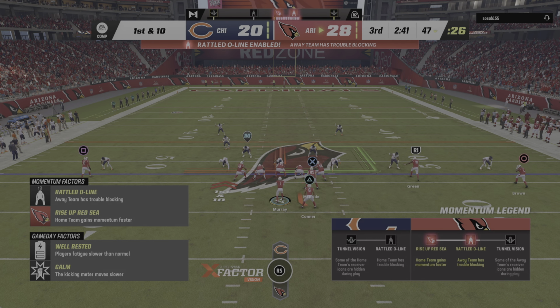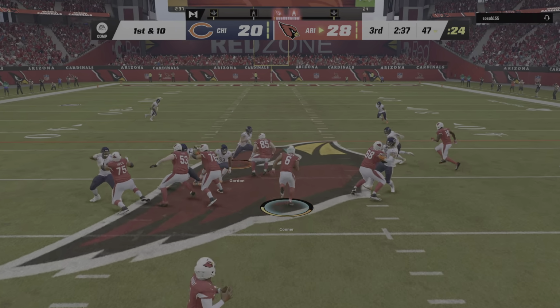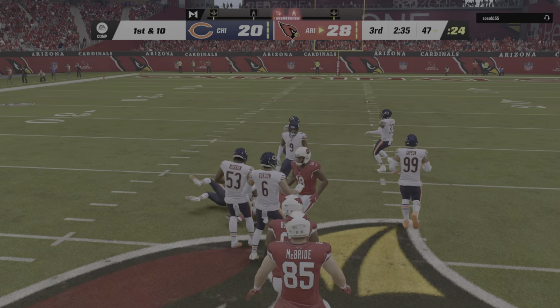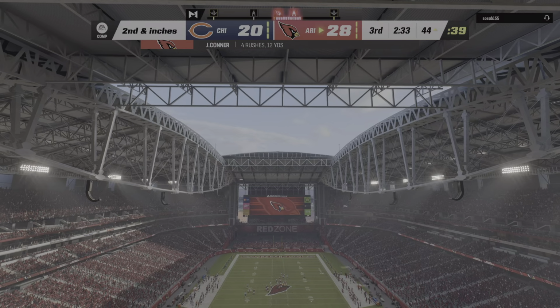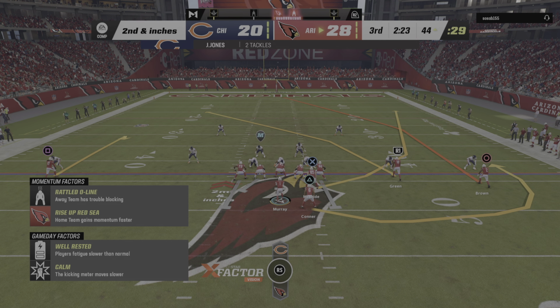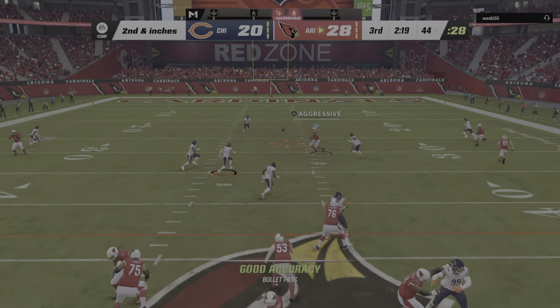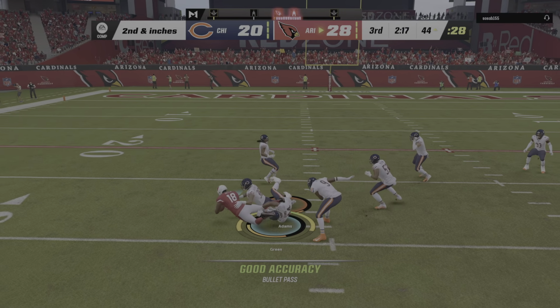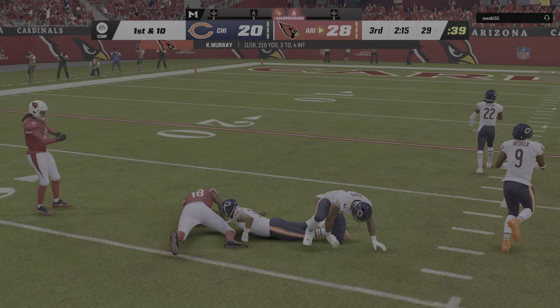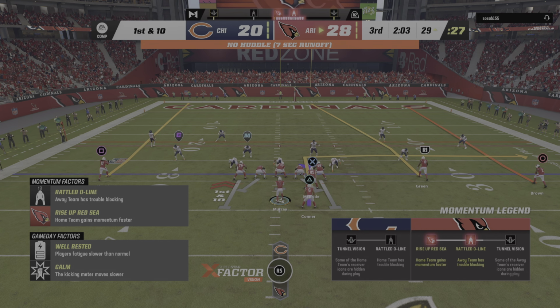A couple of first downs on the drive already, as they'll go from the 47 now on first down. Murray a give. This is counter, and he'll be taken down at the 44-yard line. A good position to be in here, 2nd and inches. Throwing now is Murray. And the reception made by Green. And he's going to have another first down as the tackle's made here at the Bears' 29-yard line.